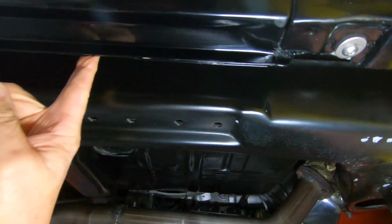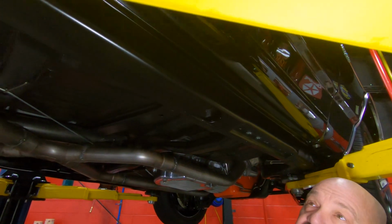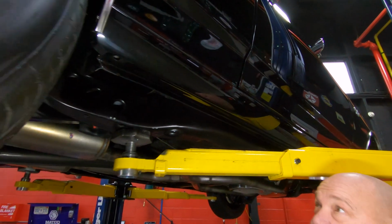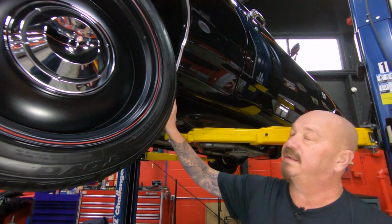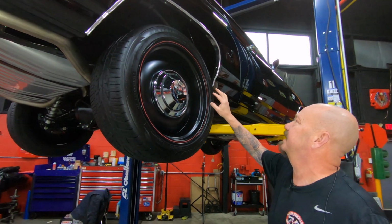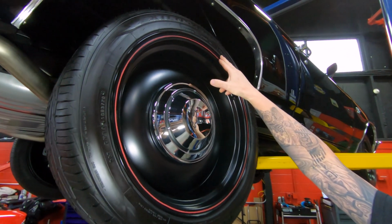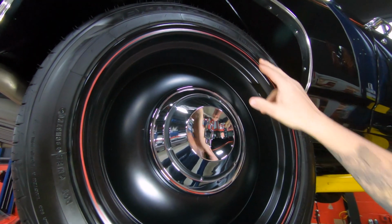And look at the pinch weld on the bottom of the rocker. I tell you what, this painter either had this car on a rotisserie or he was not afraid to bend over, because he did a beautiful job on the bottom side of that rocker. Of course, out back, we got the same good looking wheels. And again, like I said, these are aluminum with the nut covers to make them look like steelies. 275/40/20s out back.